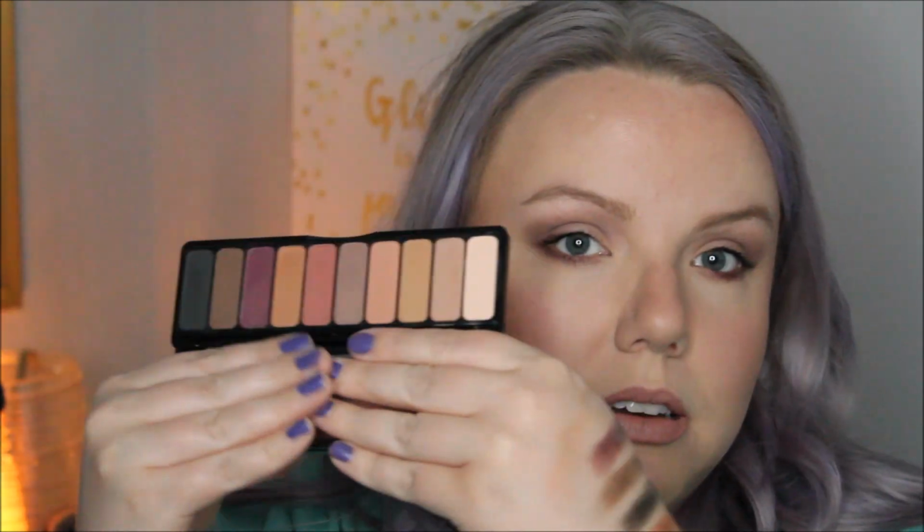I'm gonna have to get more of these. I'm in love with this. And this Mad for Matte eyeshadow palette. I am so excited to try different looks with this. I am very happy with my look that I came up with today.